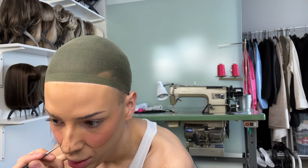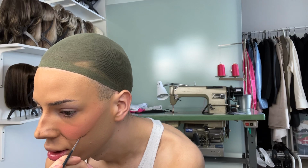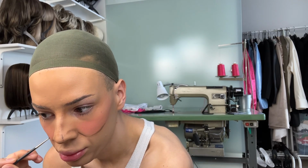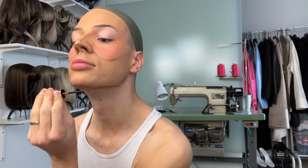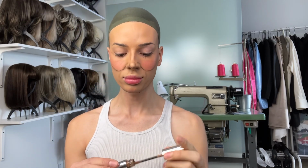Oops. Okay, and this part right here is a lot darker. Right, and then we'll just, might as well just do the chalk quickly. I'm a little embarrassed now. What's happening? Okay, let's just blend.